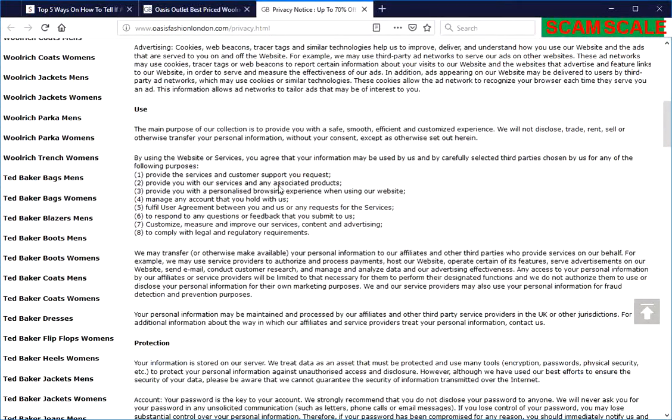They also go on later on and they say how they may transfer or otherwise make available your personal information, which includes your payment information, to our affiliates and to other third parties who provide services on our behalf. Now, most likely they're trying to mean this all with good intentions, but you have no clue who their third parties are, who their affiliates are. For all you know, it could be their brother who is their third party, and they're just giving their brother all the information and the brother's doing terrible stuff with it.